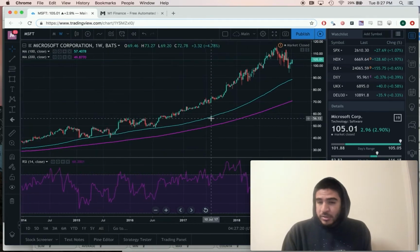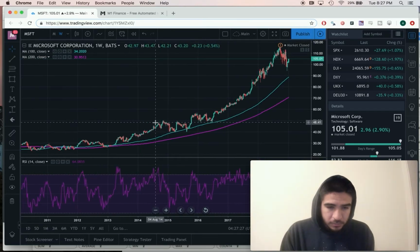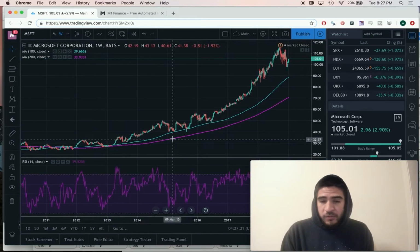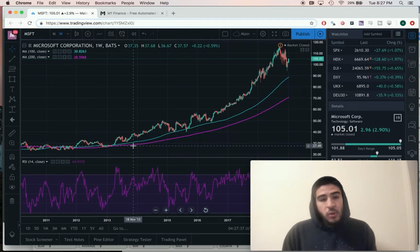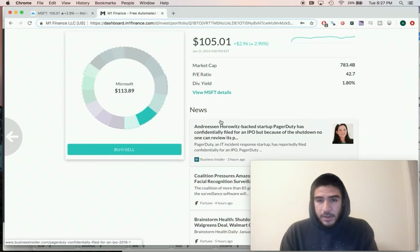So Microsoft in recent times has been very strong, but almost quite defensive. So same thing with Visa. Since 2011, we've come back and we've only dipped below the 100-week moving average here in August 2015. But other than that, we've remained above the 200-week moving average and both trend lines. So Microsoft I definitely like a lot.